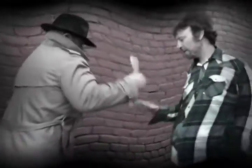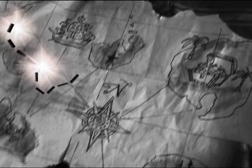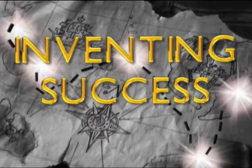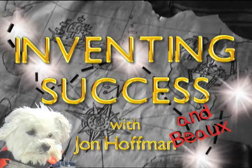And there are plenty of mistakes and scams to be avoided. What you need is a map to lead you step by step through the invention development process. Let us show you how to conceive, prototype, protect, refine, and monetize your invention. Inventing Success, your guide to becoming a successful inventor.